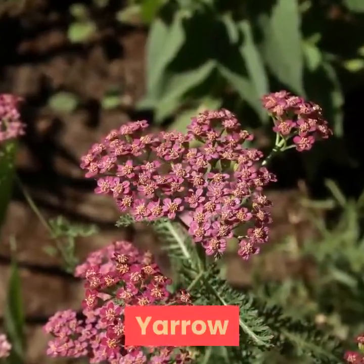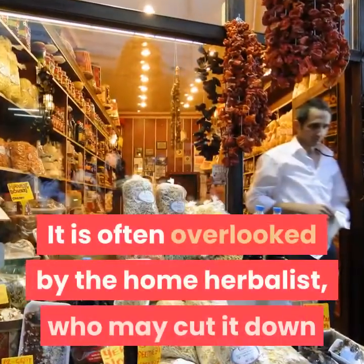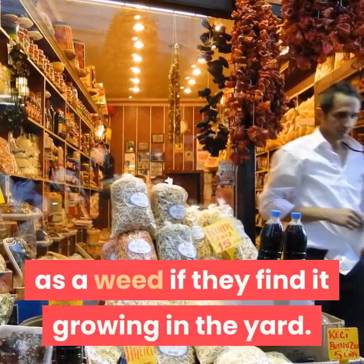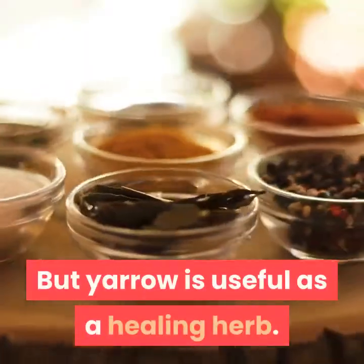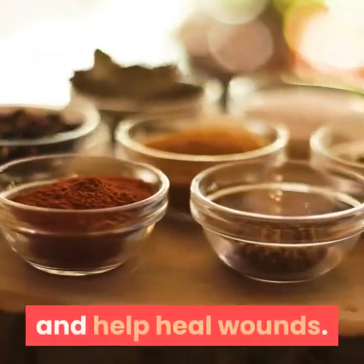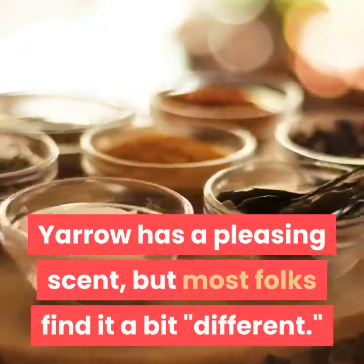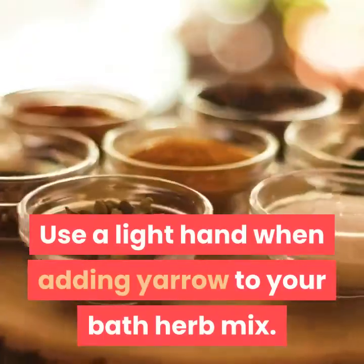Yarrow. Yarrow is an unusual addition to the list. It is often overlooked by the home herbalist, who may cut it down as a weed if they find it growing in the yard. But yarrow is useful as a healing herb. Use it for a soaking tub to soothe irritated skin and help heal wounds. Yarrow has a pleasing scent, but most folks find it a bit different. Use a light hand when adding yarrow to your bath herb mix.